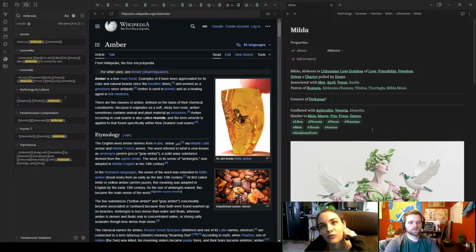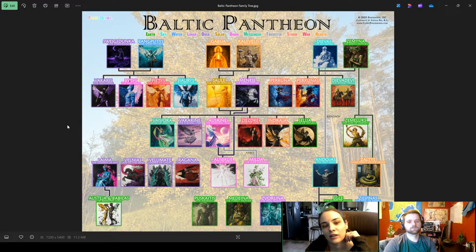I would say for me, Ragana was the most interesting, because it was a little hard to find the detail about the epic battle, but I found that motif to be really interesting. The idea of having to drive back the sun.